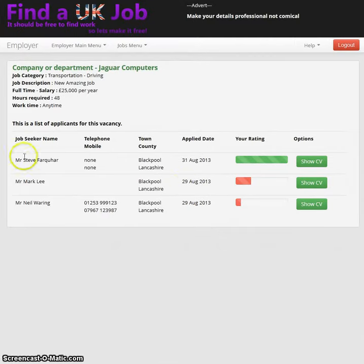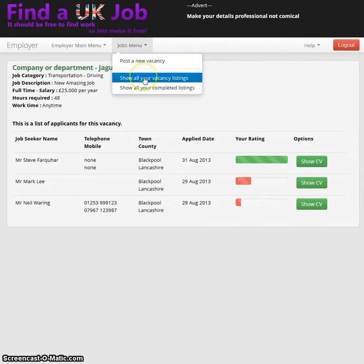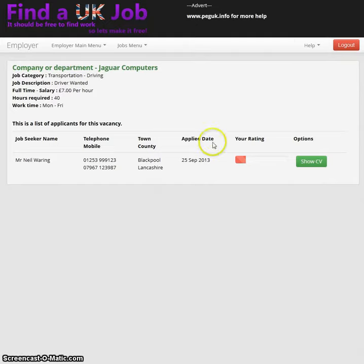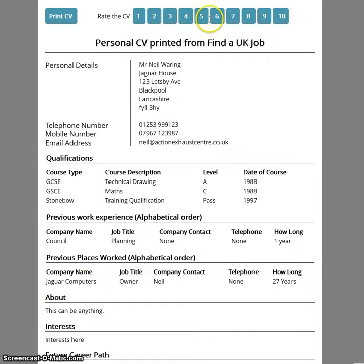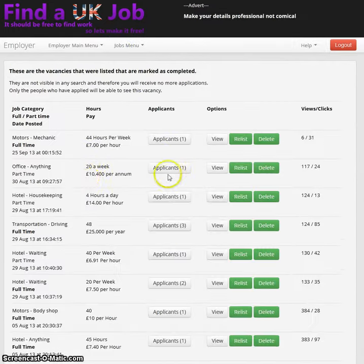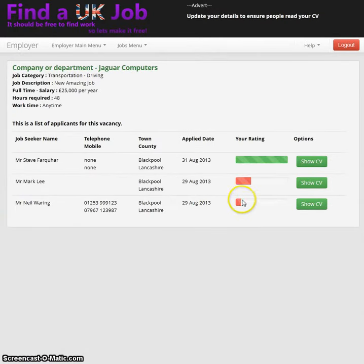Click on that. So I've rated these people. Now this rating, although I appear here, is totally different to the other one. And what I mean is if I go back to my vacancy listings and put up the other driving job here, I'm going to change the rating here. I'll change it to a 6. So that's in orange because it's not good, it's not bad. If I go to the completed listings, this is a totally different one, totally different job. I'm still rated there for this job, not suitable.